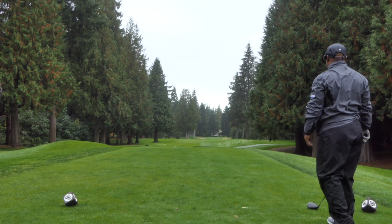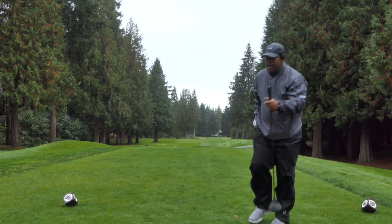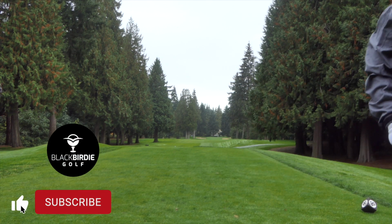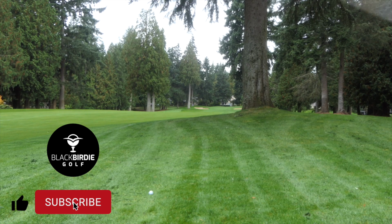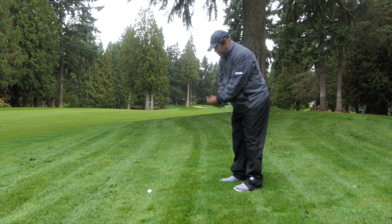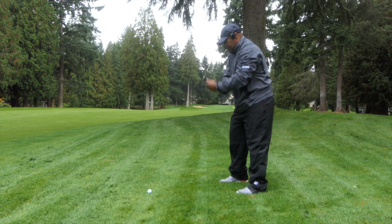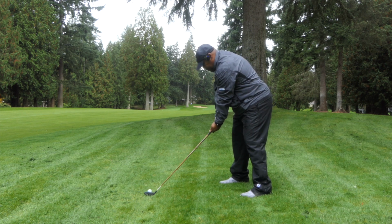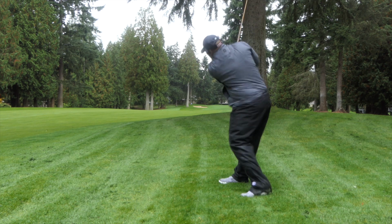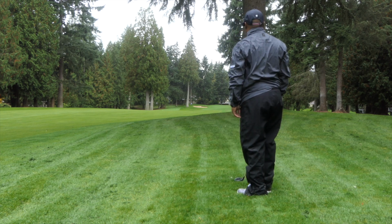Oh man, that just died. That did not look good. All right, guys, second shot. Hit a horrible first shot. All the rain. There it is, that's a good shot.